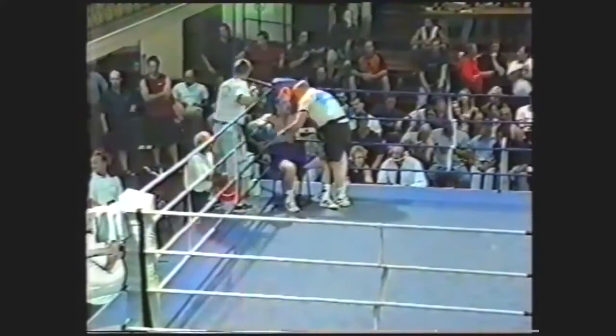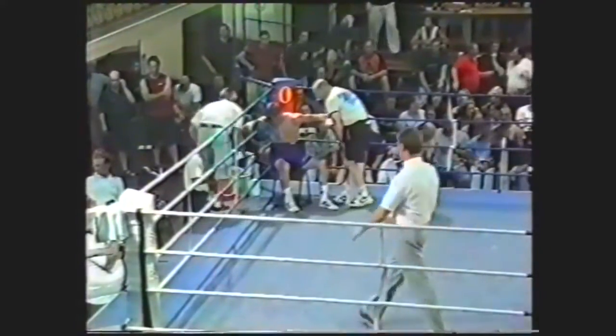I like the way he follows up his jab with that right hand. He doesn't just throw the right hand wild. He lines it up, he measures up. Second punch, round 5. Nice and straight.